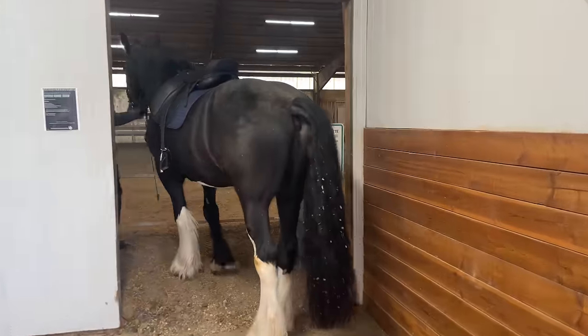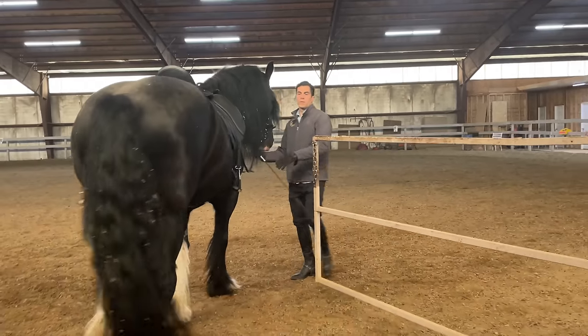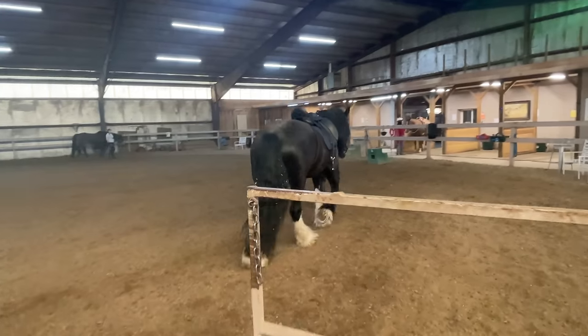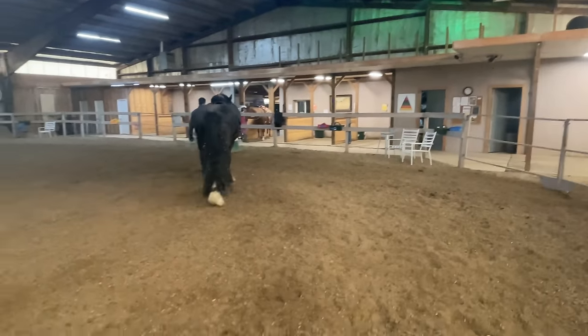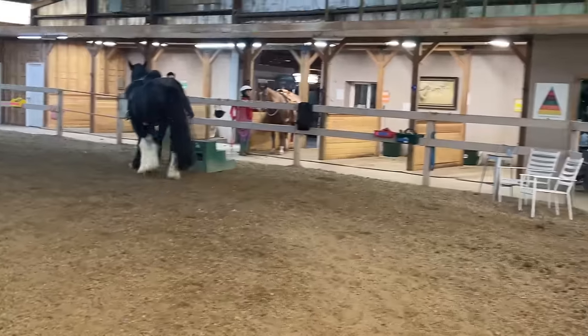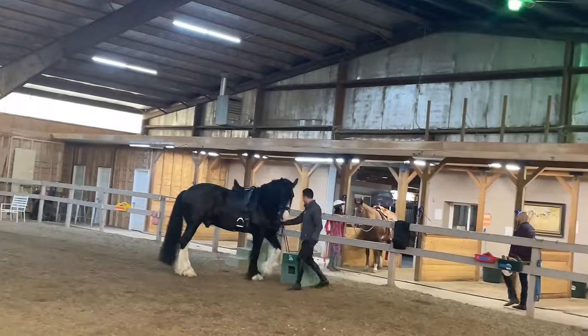So it was finally time to test the new fit. Chris and Connie wanted me to hop on Apollo and go through my regular warm-up routine, and they were just going to watch and assess what they see. They're not only watching Apollo's movement and how the saddle affects it, but how I'm sitting in the saddle, making sure I'm in the right spot and that he and I are balanced and comfortable.